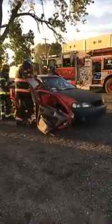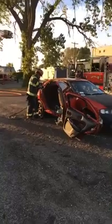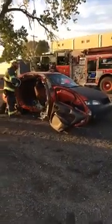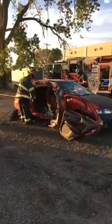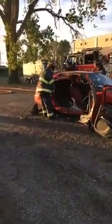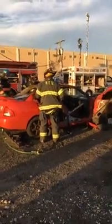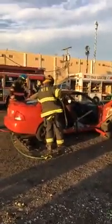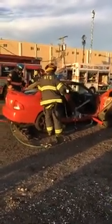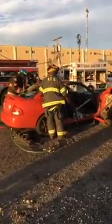You have one firefighter that's cutting the door post on the driver's side, and the other firefighter's cutting the back post on the passenger side. They'll be able to peel that roof back. If we had a patient in the vehicle, we would have that patient covered up so that they wouldn't be injured by any of the flying glass or any of the work that's being done during the extrication process.